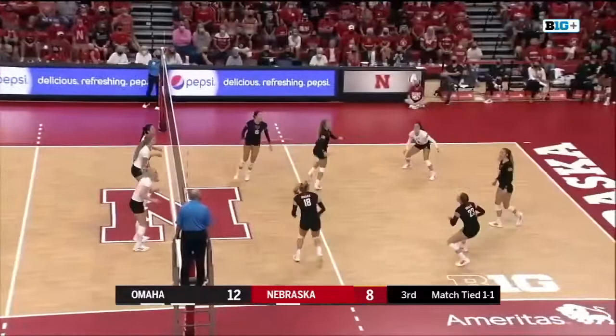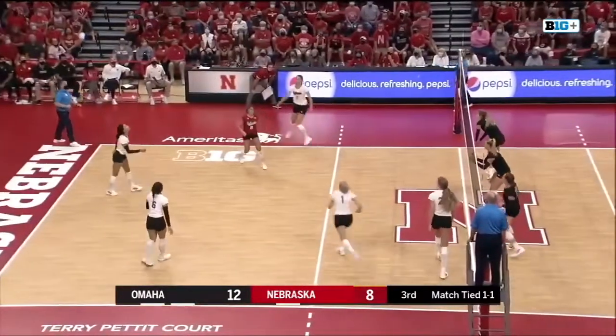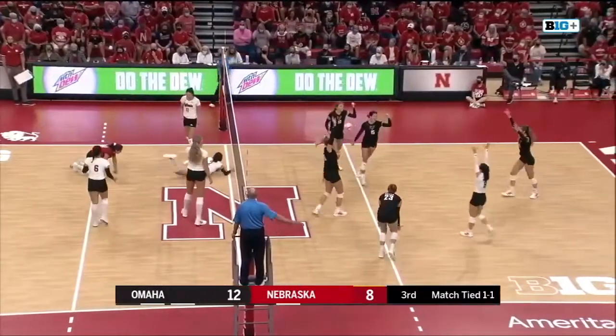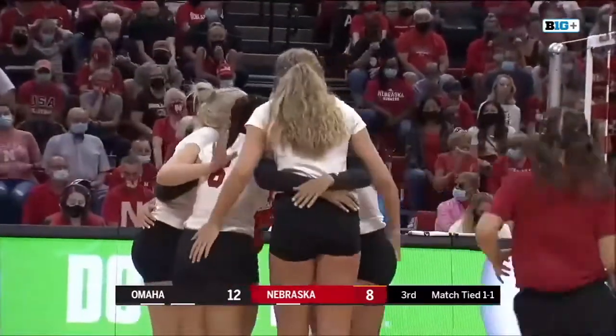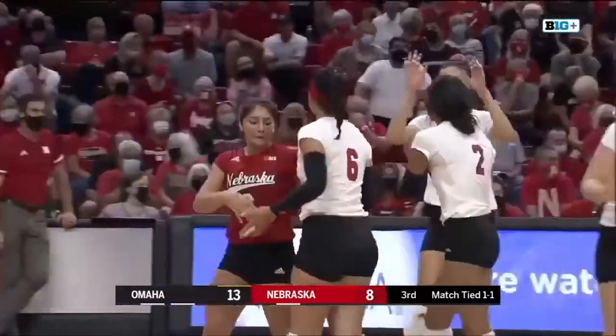12-8 Mavs here in the third. Served by Lexi Rodriguez. Decent pass. And then Mariah Buss gets it back, blasts away. Good up by Lexi Rodriguez. And no one wants to play the second ball. Where was the setter on that one? 13-8 Omaha. That is a great question, but another communication error.